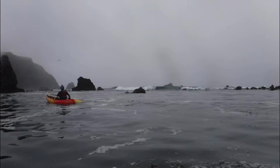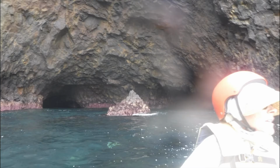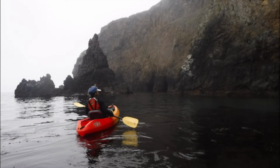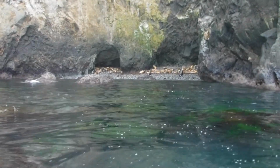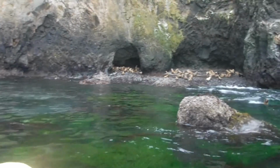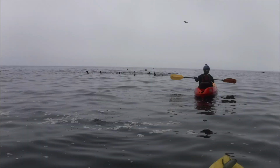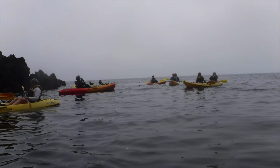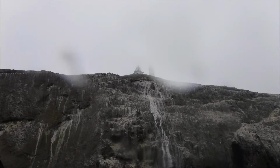This is the section between the middle island and the eastern island. So that large one, the one that just got out of the water. The little short one. Here we are below the lighthouse and the buildings for the national park.